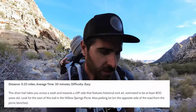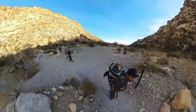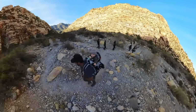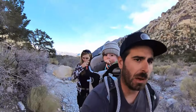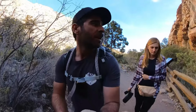All right, so now we're venturing on foot. We're hiking Petroglyph Wall Trail, which is a short hike. It is 0.15 miles in each direction. We were told it is a 30-minute hike, but there's a lot of cool petroglyphs on a wall. So, that's what we're doing. We got the cub, we got mom back there, and my mom, and Melissa, the mom, and my dad. It's a little rocky. Look forward to checking it out. All right, so there's petroglyphs straight ahead, but let's see how close we can get to them.